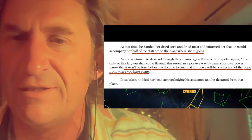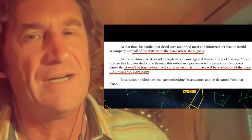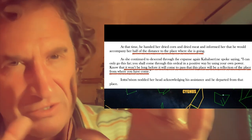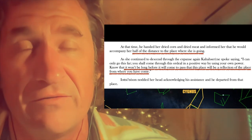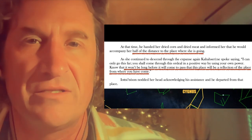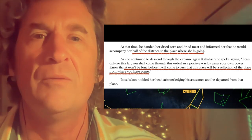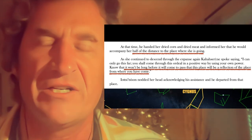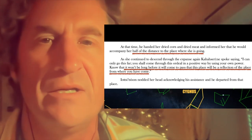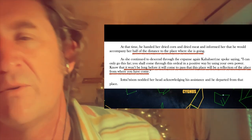So what is Gahasarine saying? You're going down to that earthly realm where we are right now. I can only go with you so far. But you're going to be okay. You're going to come through this ordeal. It might be a bit of an ordeal, but it's going to be positive. And you're going to use your own power, not me. Your power. But here's the pattern. Make that place a reflection of this place. It will come to pass.